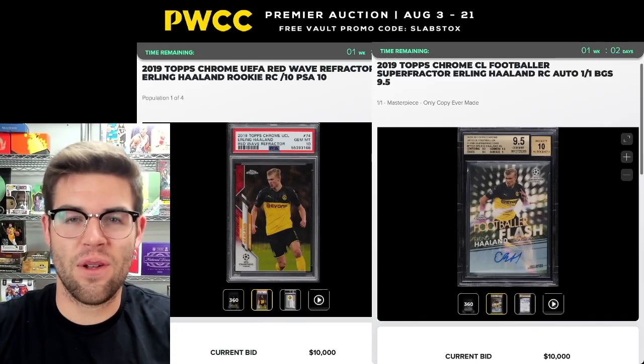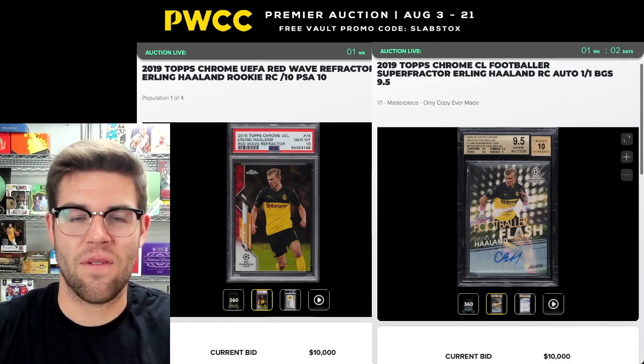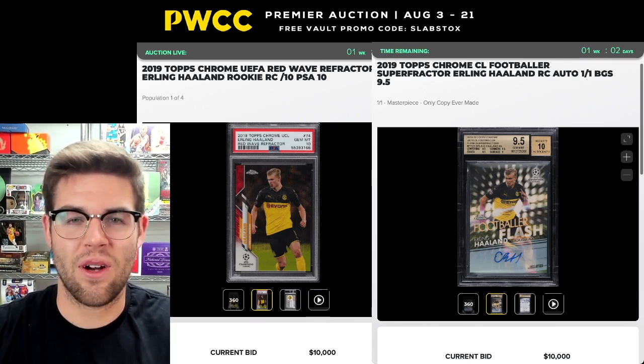Time for my personal favorite debate of this auction, the 2 Erling Haaland cards. Now, everyone knows I'm a huge soccer fan. Really excited for this season to start up. And here we've got 2 top Haaland cards going through auction.